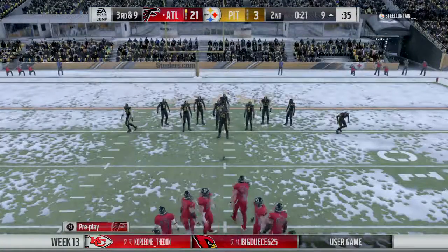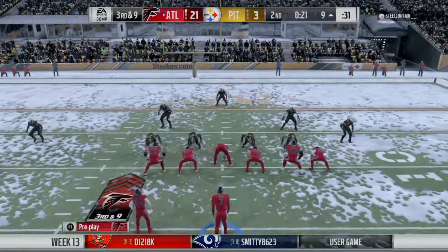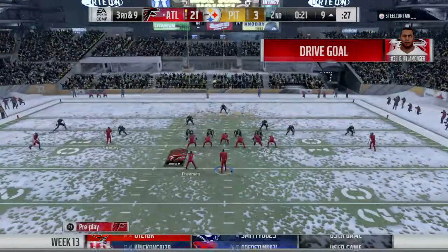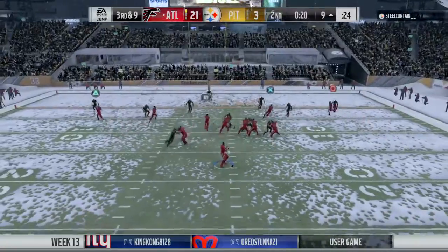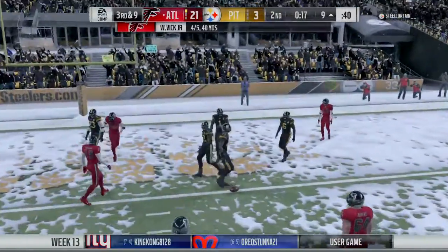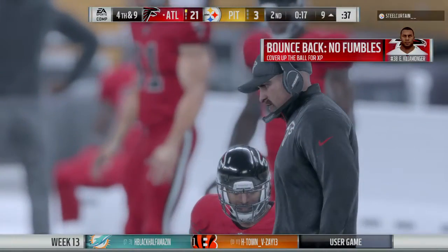Boy, you'd hate to squander this great field position. Here's 3rd and goal. Now let's go. 3-19. 3-19. He'll look to throw. And that is incomplete. So 17 seconds now on the clock here.